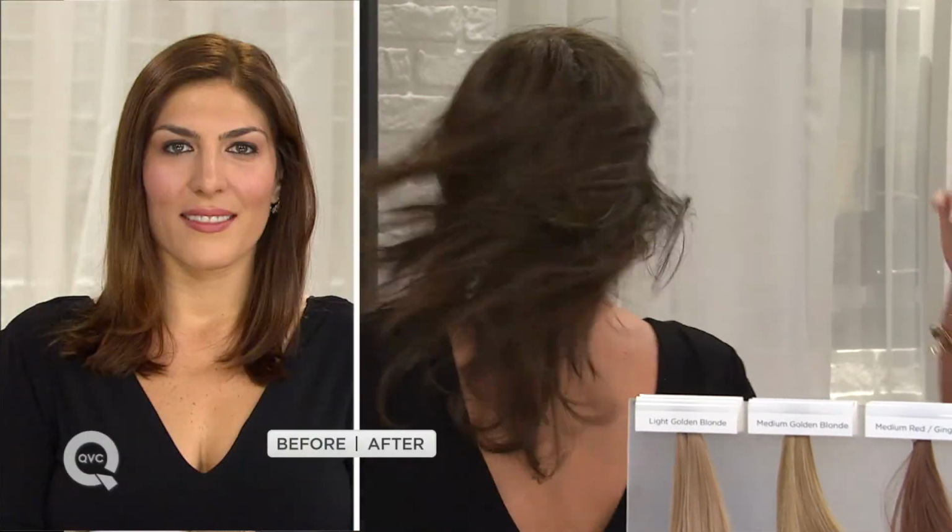This is the difference. I mean, everything from, look at this difference. And now you've got what looks like a super expensive haircut, right? It's such a natural looking color, and the texture of it is so natural as well.